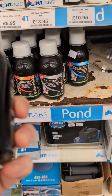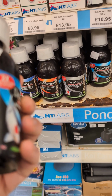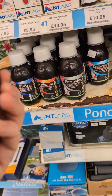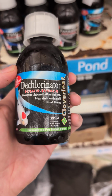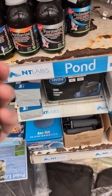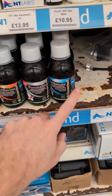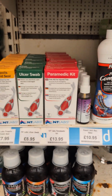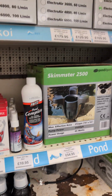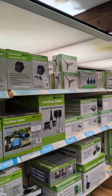Just for an example, on the dechlorinator, let's find it. 10 mil does 726 litres. That whole bottle there, which I think is about 15 quid off the top of my head, I can't remember, will do over 18,000 litres. So that's really cost effective, especially if you've got a large pond. Any wounds.